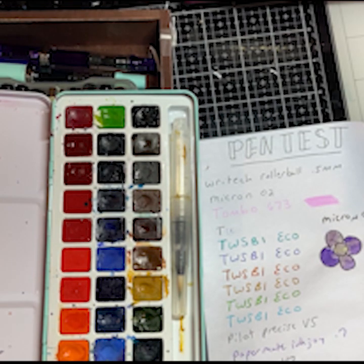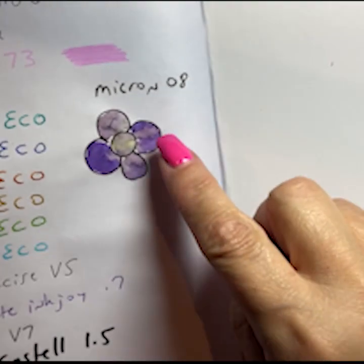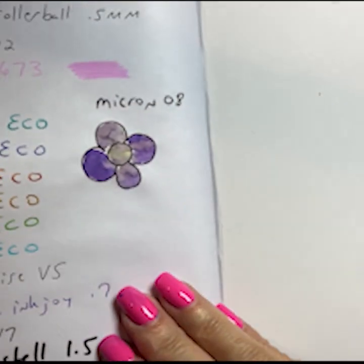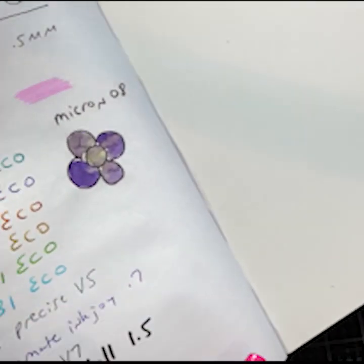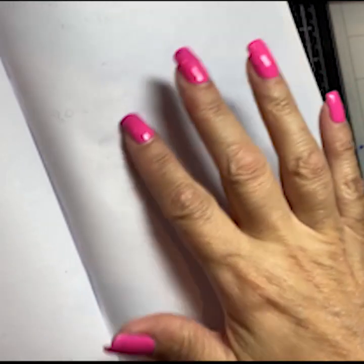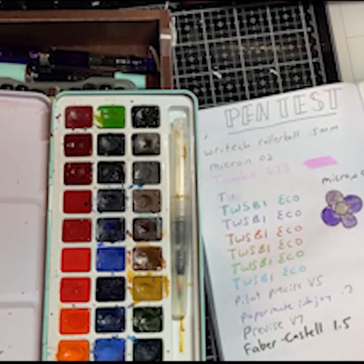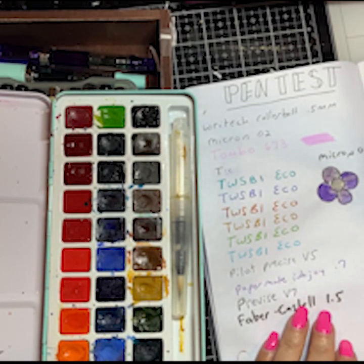All right, it's dry. It did get a lot of coloring from the black Micron, and it did warp a little bit of the paper. So let's see what it looks like on the back. It just warped a little bit, but I had to use a heat gun to make it dry. Now, that was the Micron.